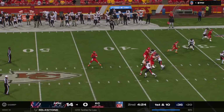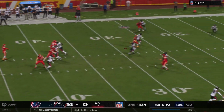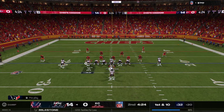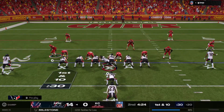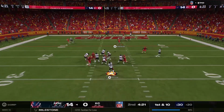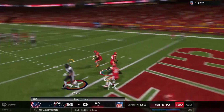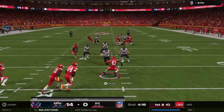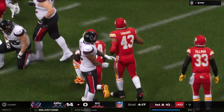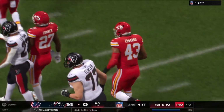Not only did you steal the possession, but you immediately, Kate, flip this field and give your teammates a golden opportunity to punch it in for 6. And if they score quickly, well, it'll put that opposing offense right back out there, still reeling from that interception. They get it right back. That's intercepted. Picked by T.J. Edwards. And the Chiefs are going to have it after his 2nd interception of the season.